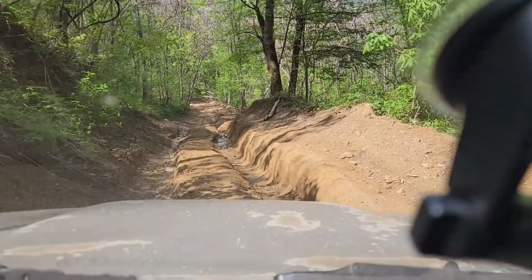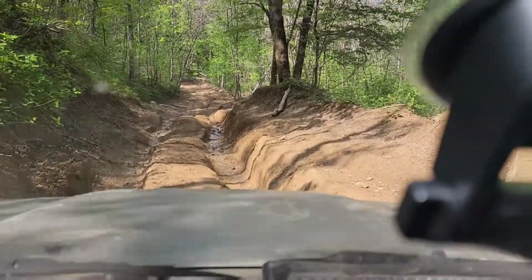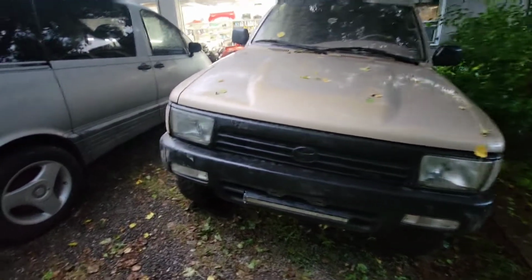I need to, probably. I was like, is it better in the rut? I don't know, because then I got to get up that big ass hump right there. Yeah, maybe.